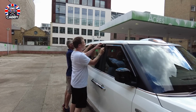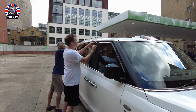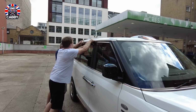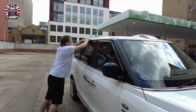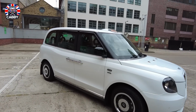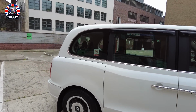It's beginning to look like my cab now, isn't it? Looked a bit plain before, didn't it? So it makes a difference, doesn't it? Yeah. Well, you know me, Tone. I can't drive in a cab that looks like everybody else. So there she is. Look, beautiful white, brand new electric taxi.